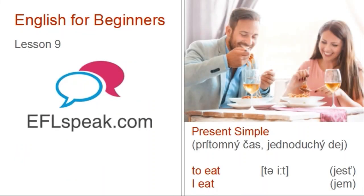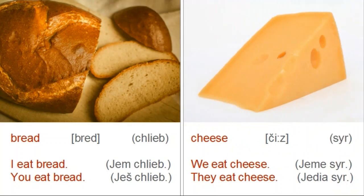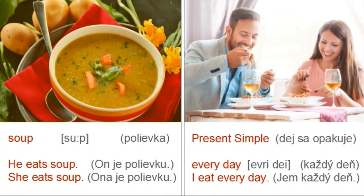To eat. I eat. Bread. I eat bread. You eat bread. Cheese. We eat cheese. They eat cheese. Soup. He eats soup. She eats soup.